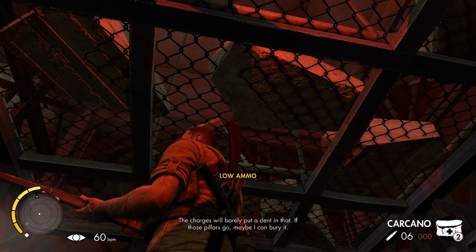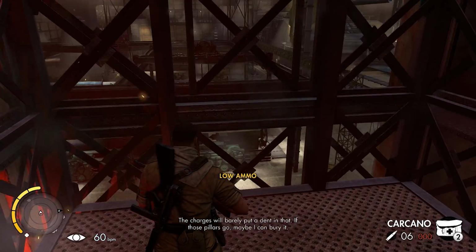Charges will barely put a dent in that. If those pillars go, maybe I can bury it.